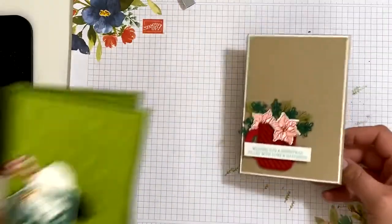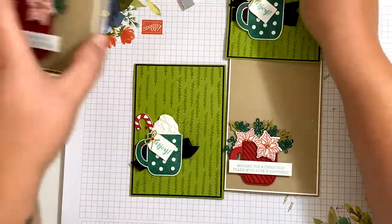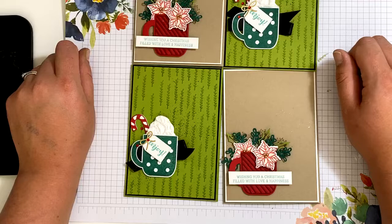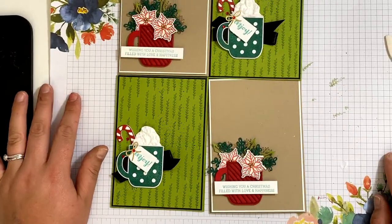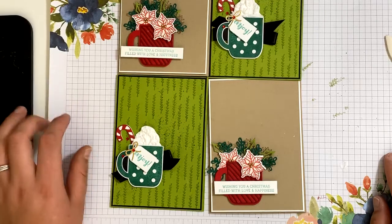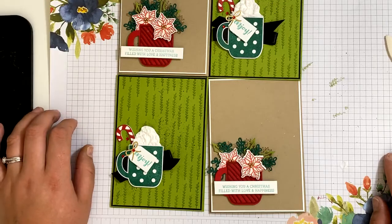So we've made 2 cards. We made these 2 today. There's the 2 originals and the 2 I made with you. I was going to make 1 more from the new catalogue stuff, but what I'm thinking I might do is actually do that in a separate video, maybe tonight or maybe tomorrow, and share with you some new products.